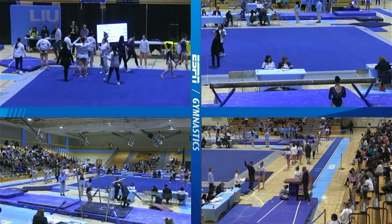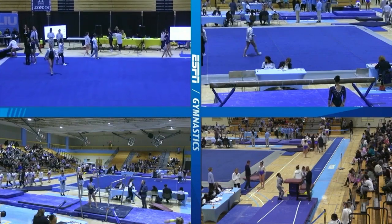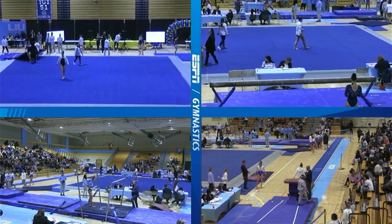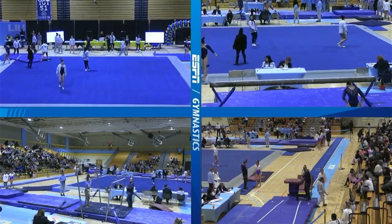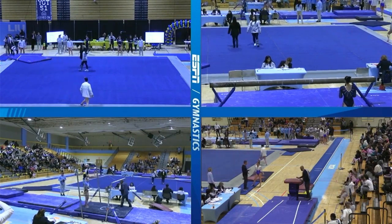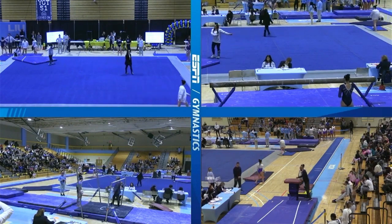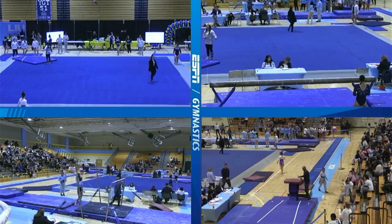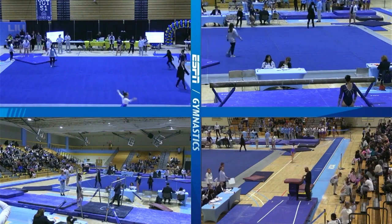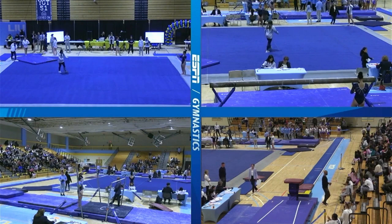What a fun routine from Sherry Wang that just went on floor. And that was a great vault from Miss Dorr for Southern. A good Yurchenko tuck full twist. Southern there doing the job on vault.